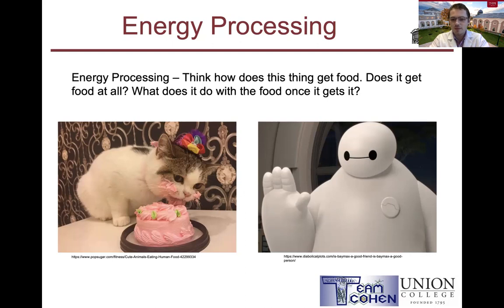And let's look at Baymax. How does he get energy? Well, let's consider that. How do robots get energy? Well, they get plugged in, their batteries get charged. So let's consider this a form of energy processing. This is certainly energy. He is getting electrical energy from his batteries, and he's converting it into this mechanical energy where he can move his arms and his body.